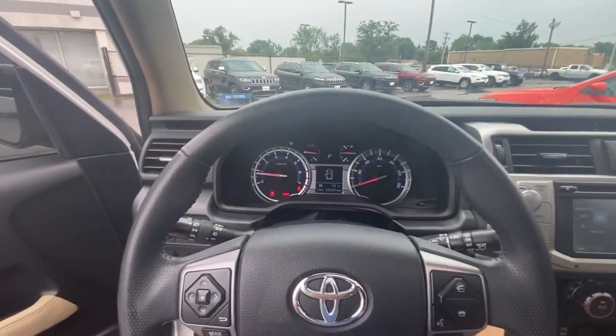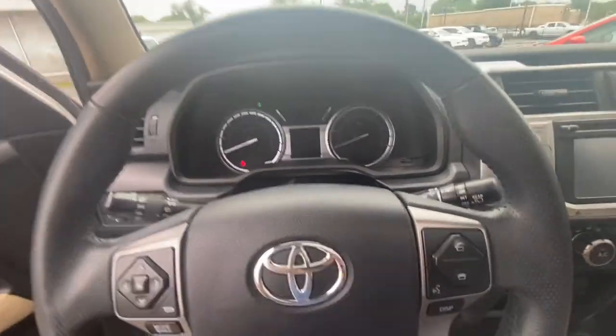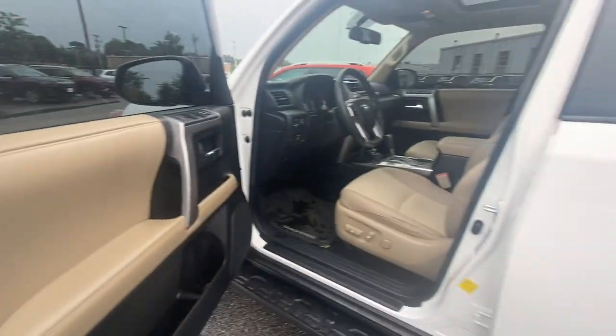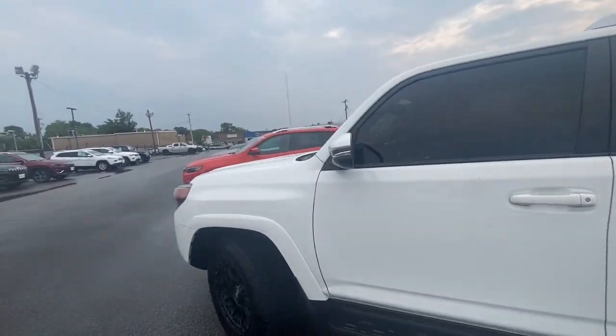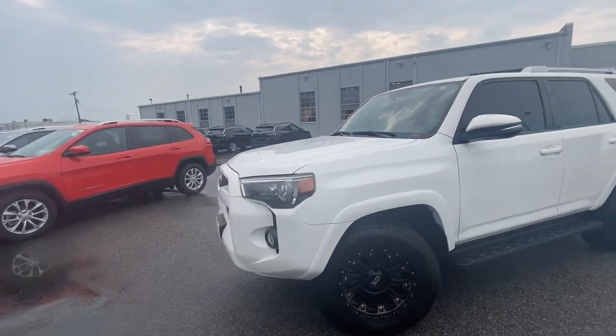And let's shut down this 4Runner. For those of you saying, I don't see the point of a 4Runner, it's old, outdated, and expensive. Well, you know what? So are you. You're old, outdated, and expensive. I like the 4Runner, and I know a lot of people that do. My only gripe is that it is expensive.